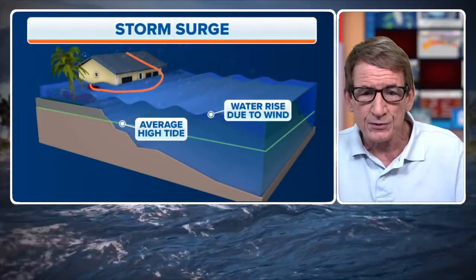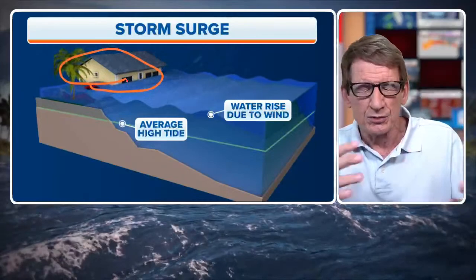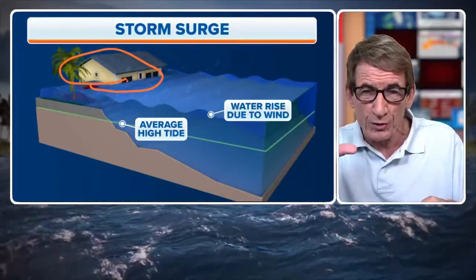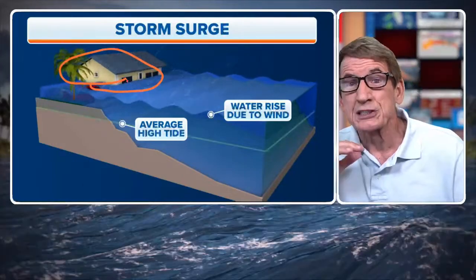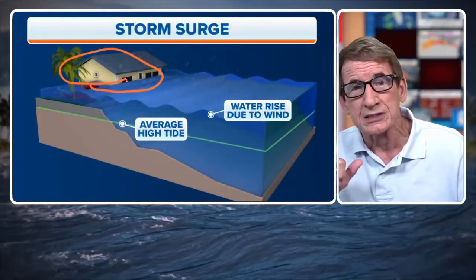This is not a survivable situation if that water is so high that you can't maneuver in it. Your car will be wrecked in 1 foot of water, okay? Salt water will wreck your car. So this is a situation you want to avoid with your car, your home, yourself, your family, your friends. You want to avoid that situation.